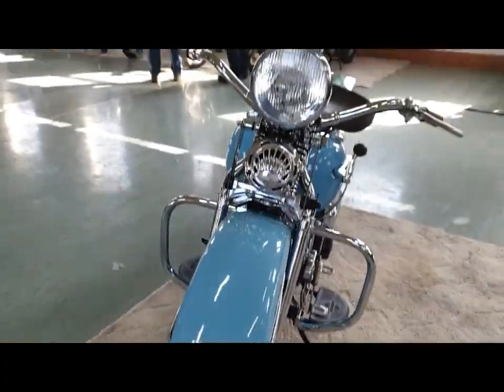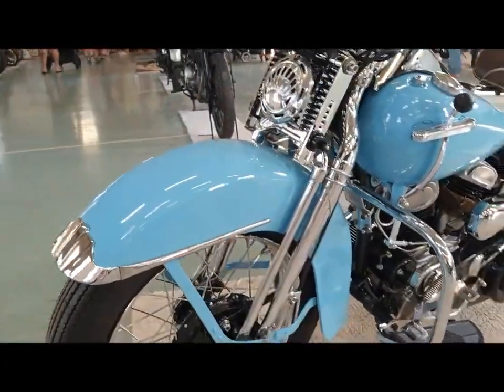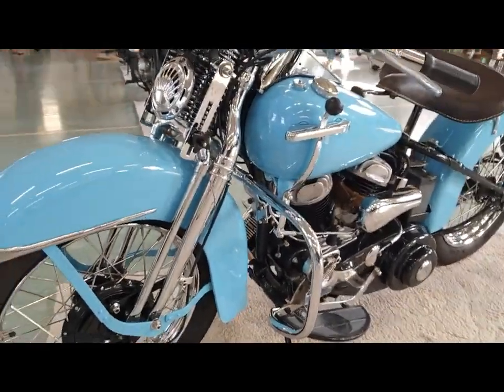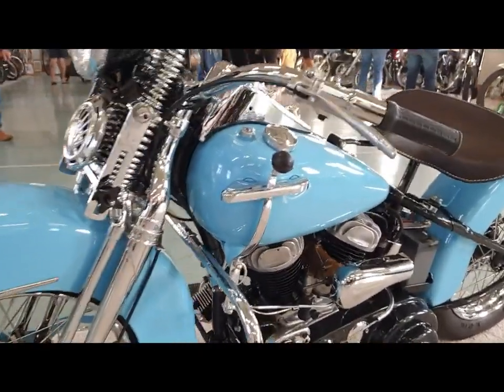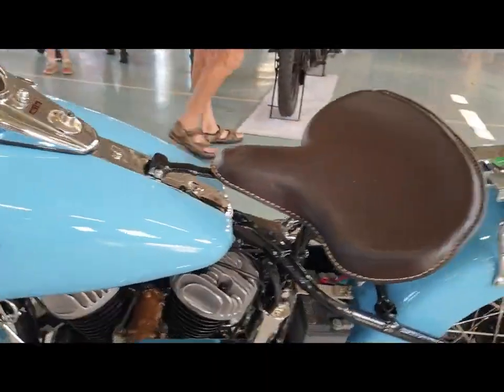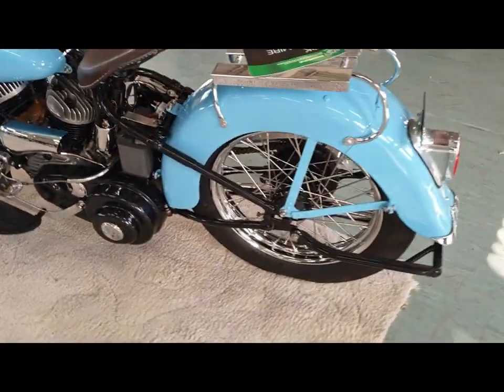It appears that they may have been manufactured under licence in Holland, and Holland at the time was basically the colonial empire. Their colonial empire included Indonesia. This bike did come from Indonesia. So perhaps that's the connection there. Very well presented bike, very, very original.